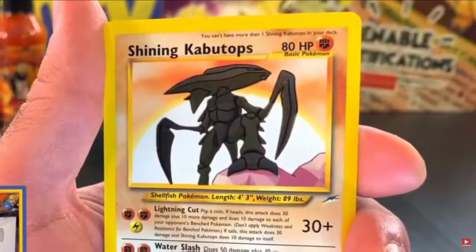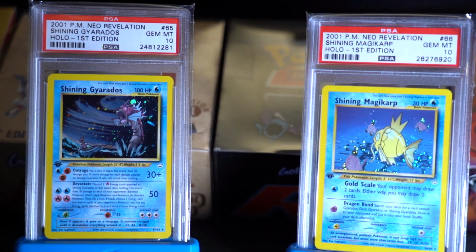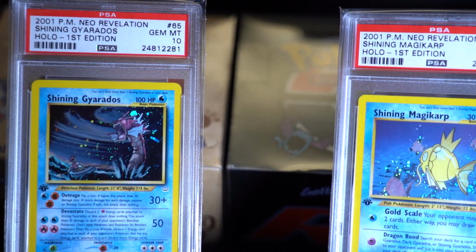Now, even dating before this was the Neo Revelation set, which was actually the first set to feature shining Pokemon. In this set could be found shining Magikarp and shining Gyarados, which, unlike Neo Destiny, actually featured original regular holographic foil to them. These cards were numbered 65 and 66 out of 64, and generally had a pull rate of 1 to 2 shining cards per box.